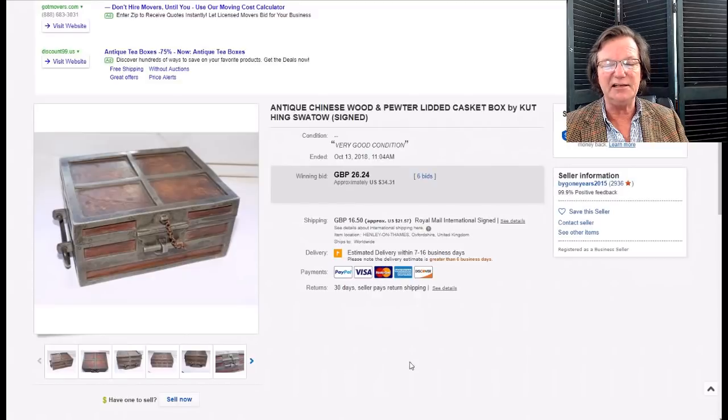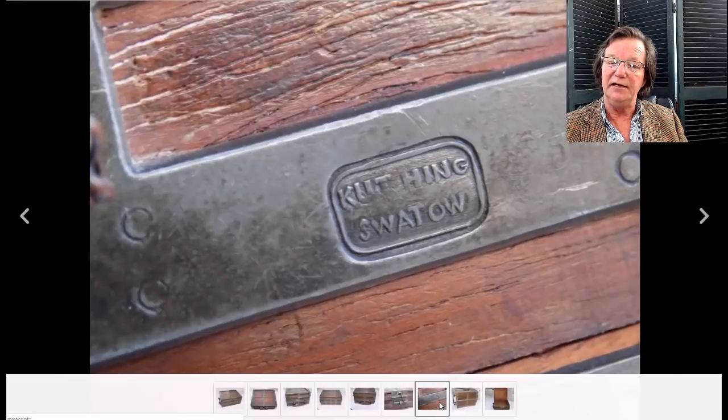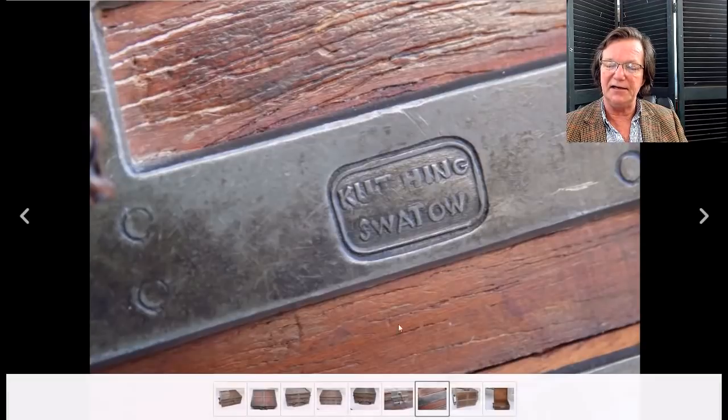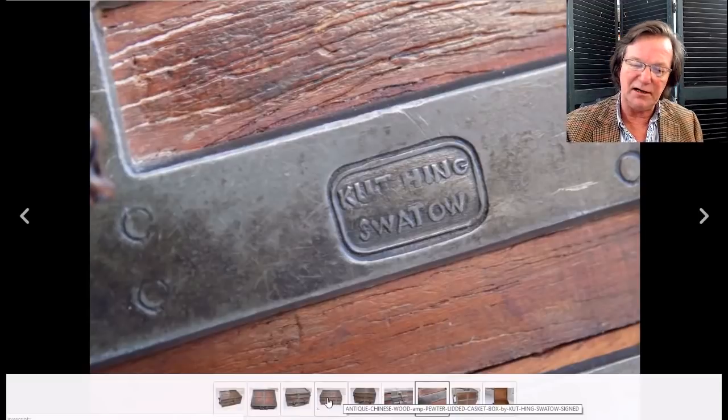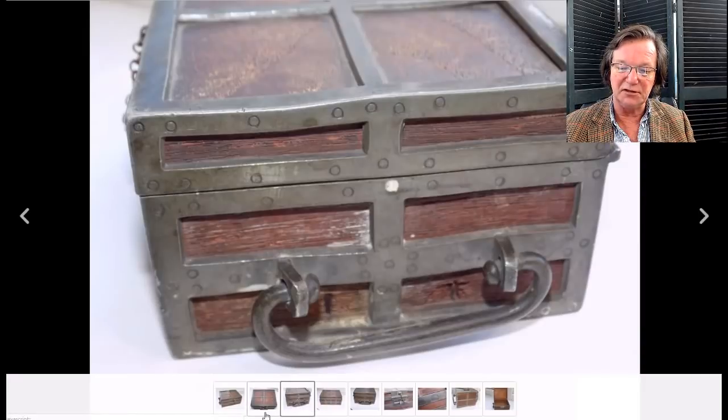I like this. I like Swatow pewter. Swatow was the pewter capital of China, and here's a Kut Hing example from his workshop. And they made all kinds of Kut Hing pieces. If you look around, you'll see them. They made boxes and all kinds of different things, serving sets, sweetmeat dishes and whatnot. But this was pretty neat.